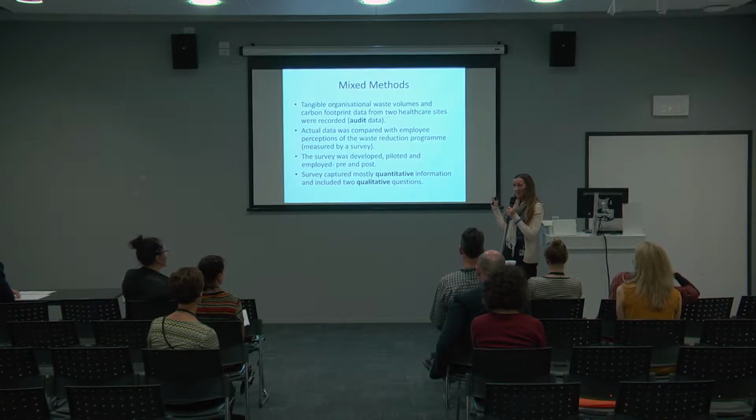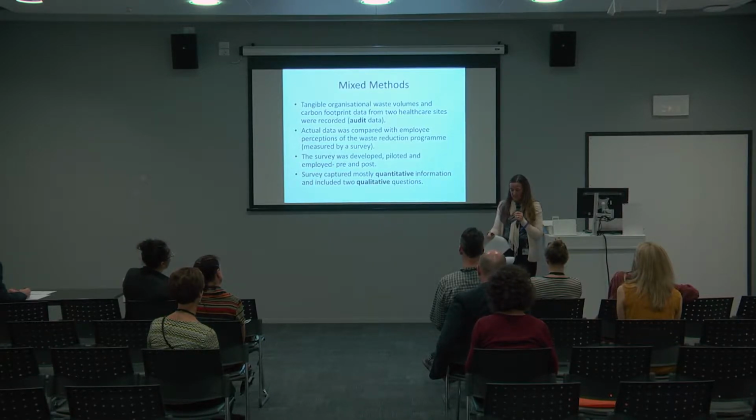So the survey was handed out 12 months pre and post, so you could see the change as a result of a 12-month snapshot. And we also measured waste data at the same points. The survey captured mostly quantitative data, but there were also two open-ended questions on the survey.